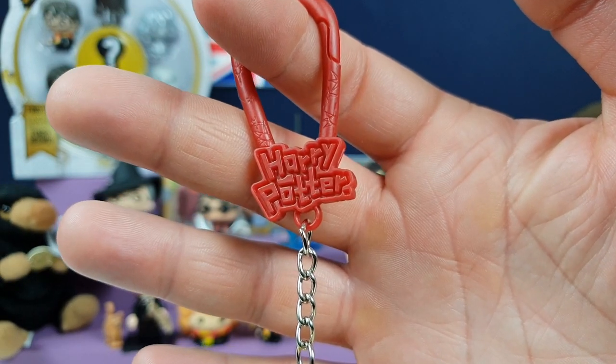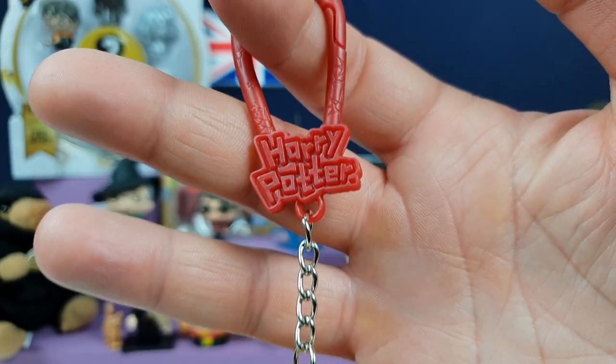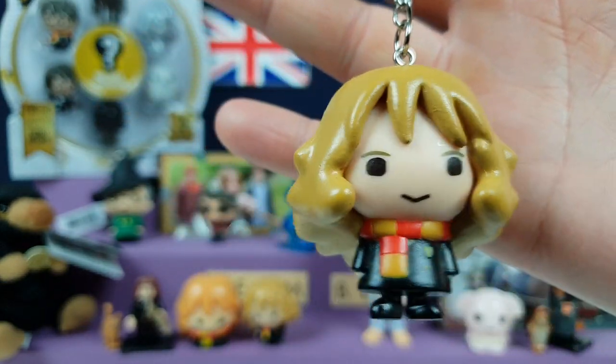I love the little Harry Potter. I said, I love the keychain bit of these. They pay such attention to detail on them, they really do.